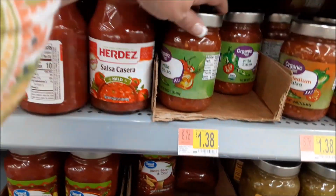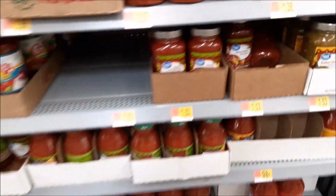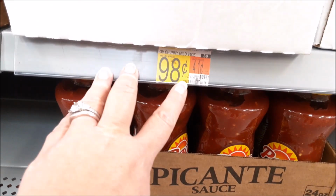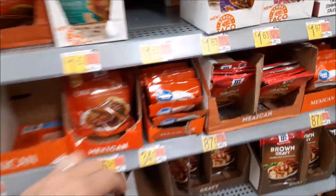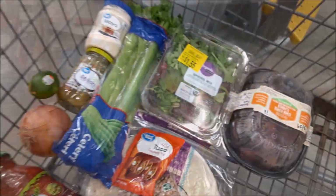So I'm going to grab some salsa. This one is $1.38. See if I can find any that's cheaper. There's some for 98 cents, and it's this one, and it's bigger. And that's what we're going to roll with. Alright, so let's get a taco seasoning. Here is mild. It is 34 cents. Let's get that. I'm going to need that for those pinto beans.